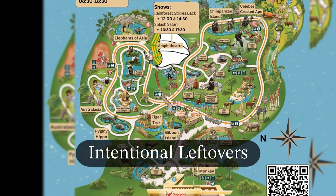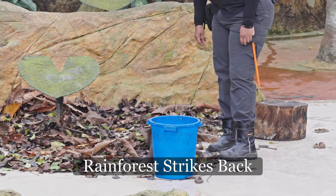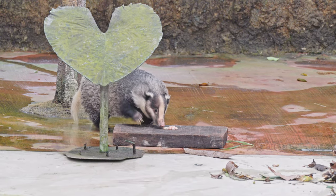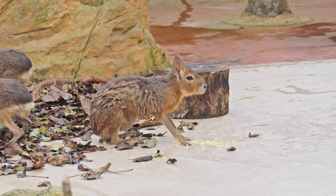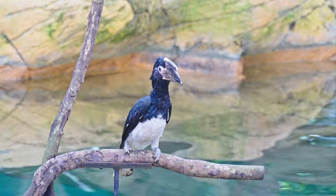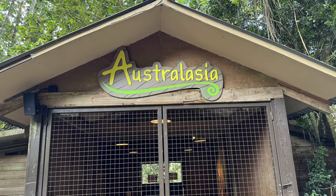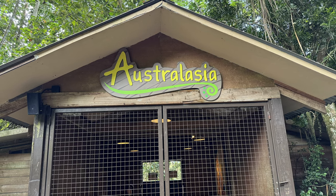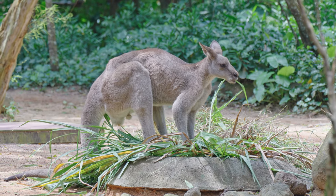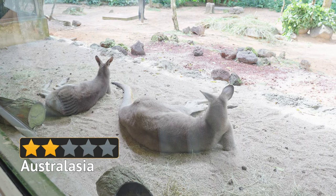There are a few things that I intentionally missed out. There is another animal presentation at the amphitheater where you can catch many rainforest animals. To me, it's a 3.5 out of 5, but I feel it's skippable compared to what I planned for the rest of the day. And I think you will need the lunch break. I also skipped the whole of Australasia because it's out of the way and I find there's not that many animals there. It's a 2 out of 5 for me.